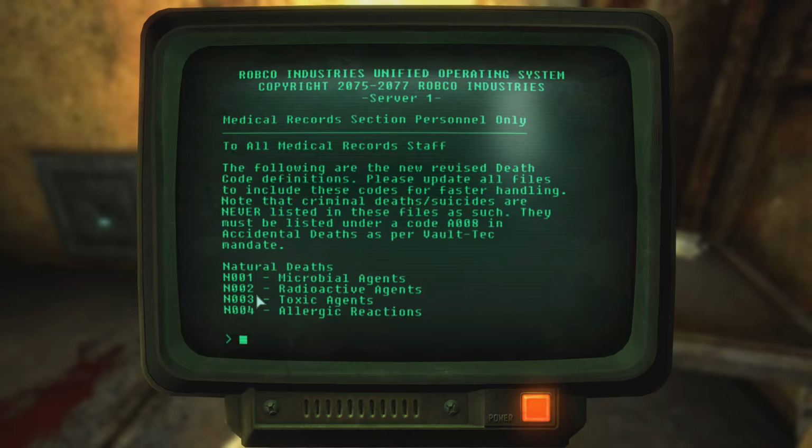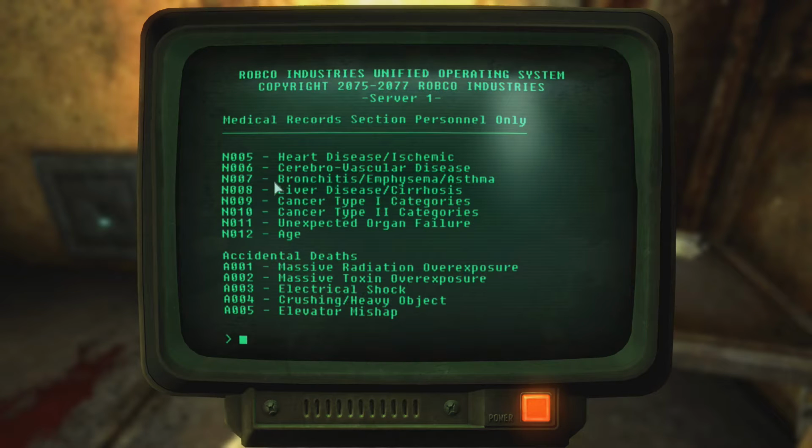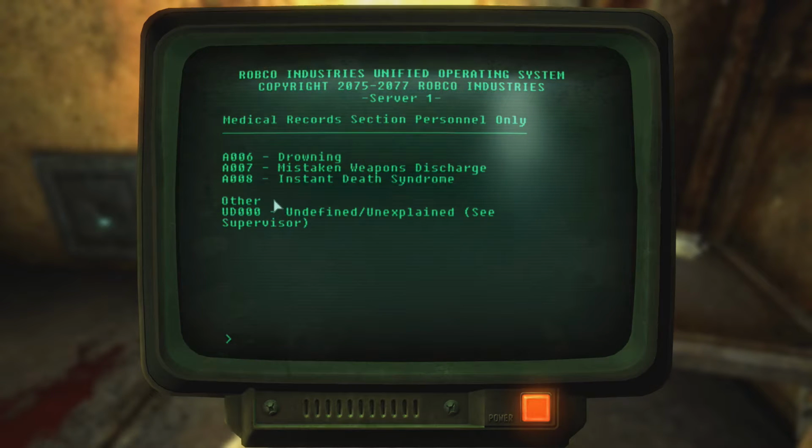Natural death: microbial agent, radioactive agent, toxic agent, allergic reactions. I wouldn't necessarily describe this as a natural death cause either, to be honest, but whatever. Heart disease, ischemic, cerebrovascular disease, bronchitis, emphysema, asthma, liver disease, cirrhosis, cancer. Okay, these are more or less natural causes and age. Accidental: massive radiation overexposure, massive toxin overexposure, electrical shock, crushing heavy object, elevator mishap. You really have your own code for that, instead of just using crushing heavy object. Drowning. You know, drowning underground in a vault must be quite the feat.